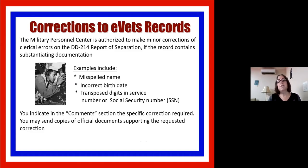Another thing that can be done, the veterans themselves may want to make some corrections to their military service record, and that's possible. Minor corrections can be made. Misspelled name, the wrong birth date, social security number wrong. So that's something that you could put in the comments if there are errors that you'd like to get corrected. That can be done.